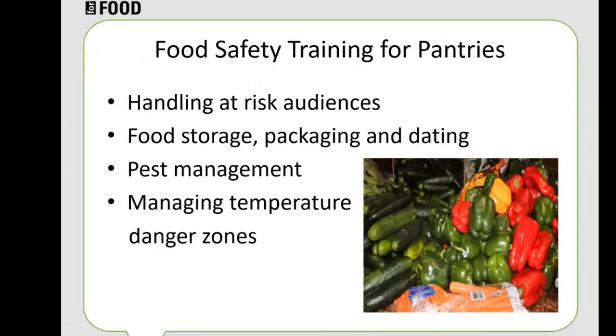We often do food safety training, though sometimes the food banks will do this training, so we won't do this. But this gets into, how do you deal with at-risk audiences? How do you store food? How do you package? What about food dating, pest management, keeping food at the correct temperature, food that needs to be refrigerated, those types of things.